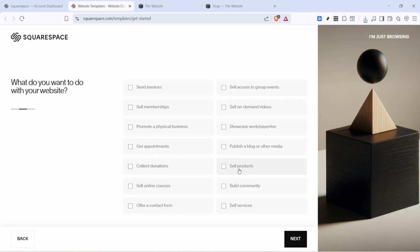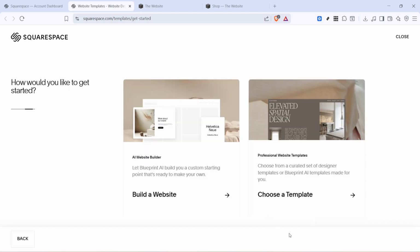The exact category you choose can depend on the kind of site you want to build, but the process works the same either way. After selecting the topic, click Next. Squarespace will then ask what you want to do with your website. In this example, choose options like promote a physical business and sell products. These selections help Squarespace suggest a setup that fits your needs, especially if you want your second website to support business features or online selling. Once those choices are selected, click Next again.